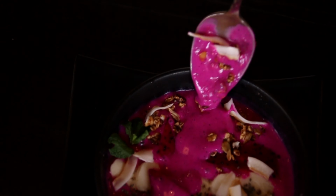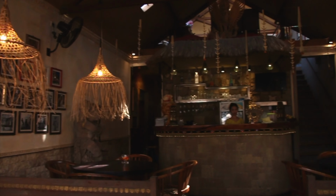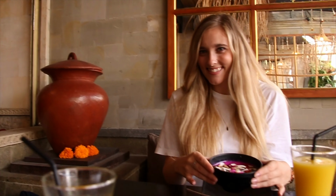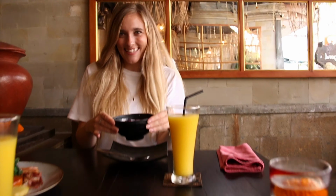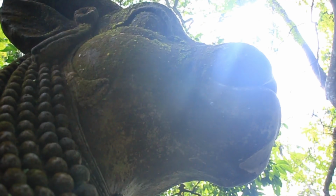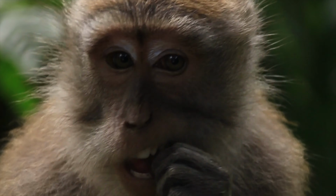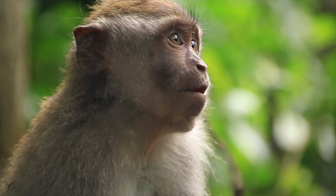We had a positively delightful meal at the Monkey Legend, with the most lovely lady making us feel welcome. It was so comfortable, the food was scrumptious, and the setting was really cute. Lunch will cost you around 80k each, and now you're fully prepared to move from Monkey Legend to the sacred Monkey Forest Sanctuary. Step 8 may in fact be the most famous attraction in Ubud, and is a requisite to claiming you have travelled here.